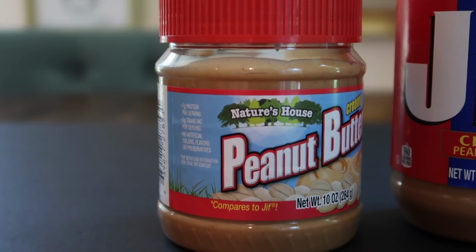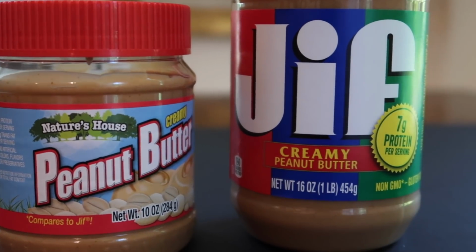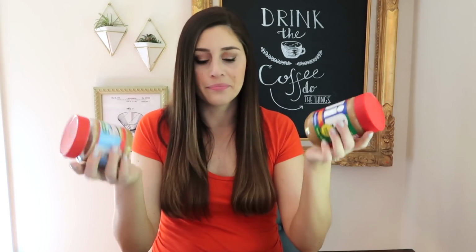Everything looks pretty close here. As far as price goes, even though the Dollar Tree one is a little smaller, it's actually still a better deal because it's only about 10 cents an ounce. Well, the Jif one comes out to about 19 cents an ounce. Let's see if one of these tastes better or if they just taste the same.